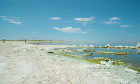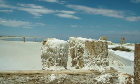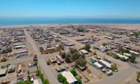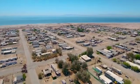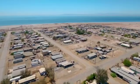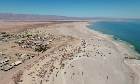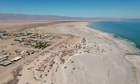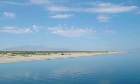For several years after the war, testing for the nuclear program continued at the base. In the 1950s and 60s, the nearby Salton City became a popular recreational resort, and military secrecy was increasingly compromised. In 1971, the base was shut down and abandoned.